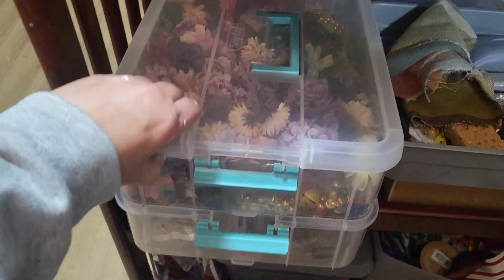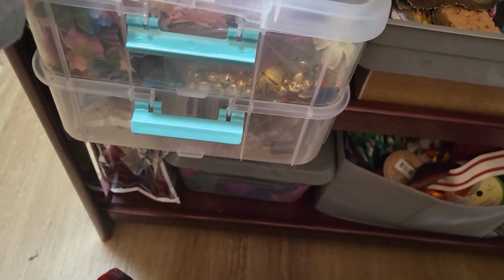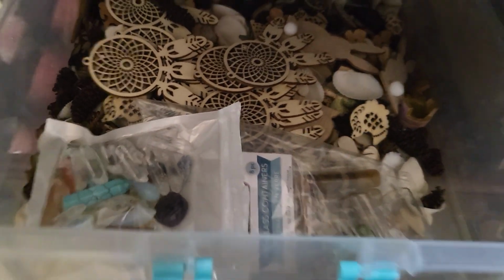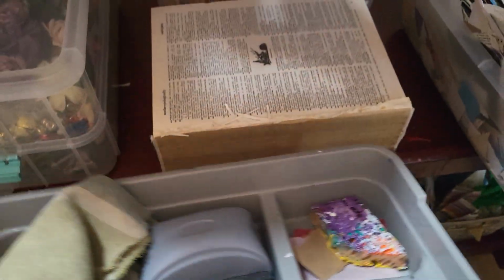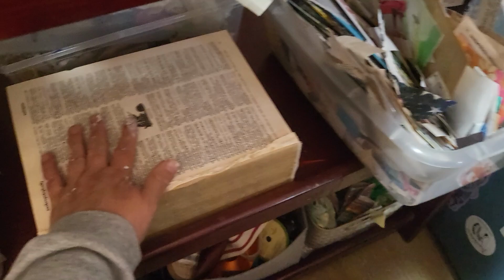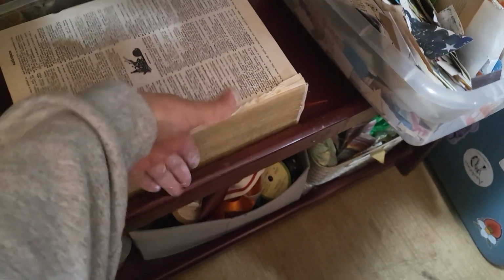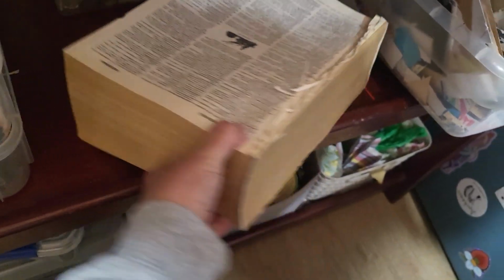In here I have florals and other random stuff. And then under here I have wood pieces and crystals and seashells. These are just things I use for mixed media art. It's a big dictionary that my friend Sandy gifted me. She works at the library, and she gifted me this really huge, look how big it is. It's a very thick dictionary.